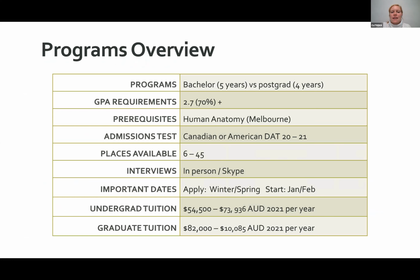So just an overview. Like I said, the graduate programs are 4 years, and the undergraduate programs are 5 years. Your GPA requirements, these are the minimums here: you're looking at a 2.7 out of 4 or a 70%. There are some prerequisites for human anatomy. Generally, we don't have any complications with most of the students going into any of our programs. For our graduate entry programs, you do require the DAT, not for the undergraduate entry programs. And each university has a specific number of spots reserved for international students, which ranges anywhere from 6 to 45, depending on the university.